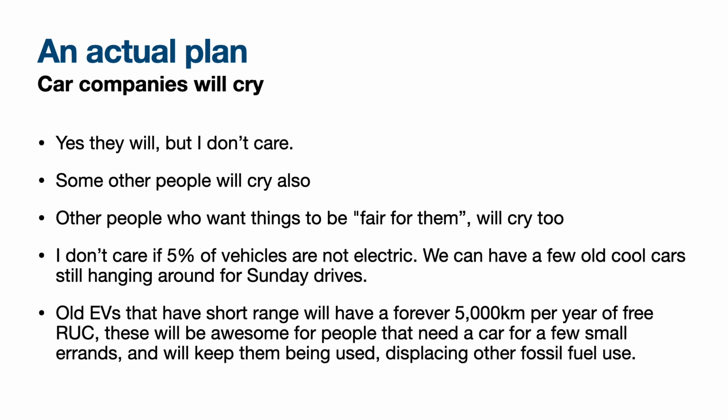And it will keep those older electric vehicles on the road and keep them being used rather than just being scrapped. Because there'll be a point where there's a lot of older electric vehicles that are still fine for driving 10 or 20 kilometres a day or something like that, and you just don't want them to be scrapped because you end up with some cost structure that makes it cheaper to scrap them than to keep using them. I actually think that continuing to use a car that's already built prevents a lot of emissions. So that's quite good. Anyway, that's my plan.